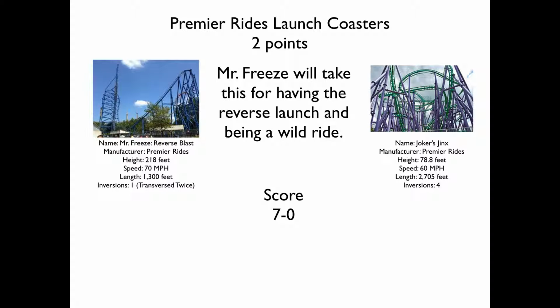But if I ever go on Joker's Jinx again, I feel like he'll score in the top 20, but not enough to beat Mr. Freeze Reverse Blast. It's an insane ride. I absolutely love Mr. Freeze Reverse Blast. It's number 10 out of 75.